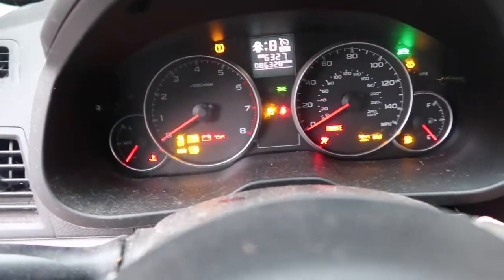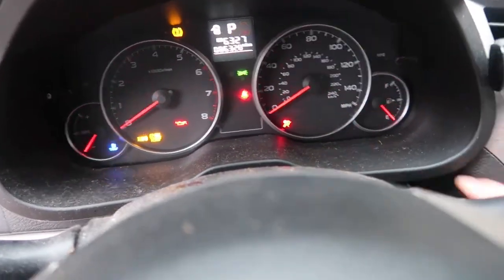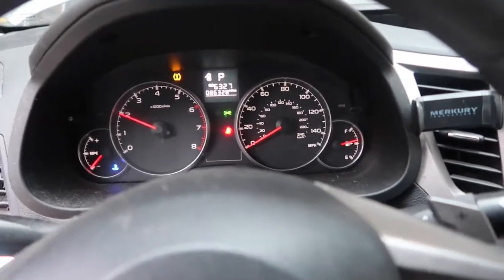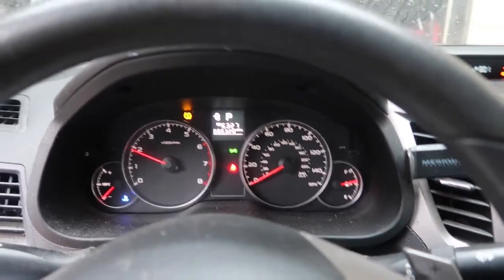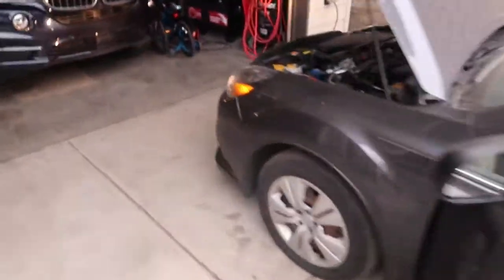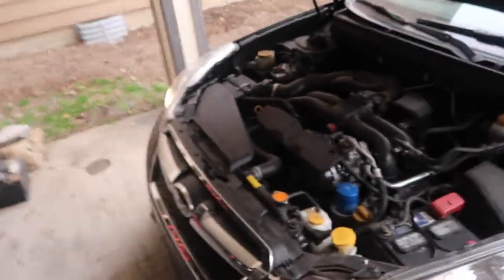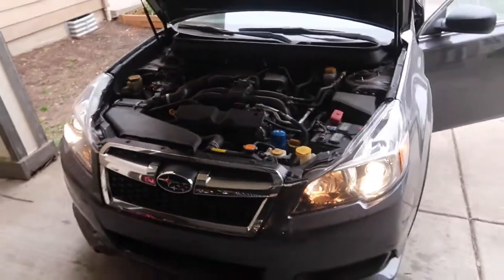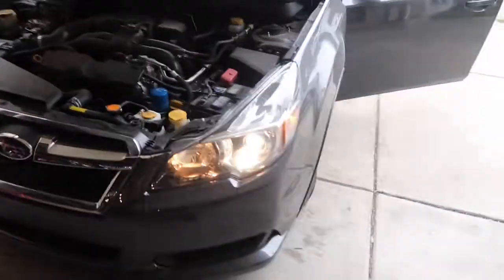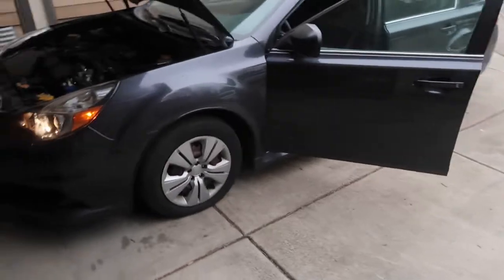Let's see how many miles. If I remember correct, it was like 86,000. Ooh, right on the dot. So the only light was the tire pressure light. It did kind of vibrate the engine when I put it into gear yesterday off the trailer, but as you guys can hear, it actually sounds very, very healthy. So I'm gonna let it warm up. I'm gonna put some tire air in the tires.